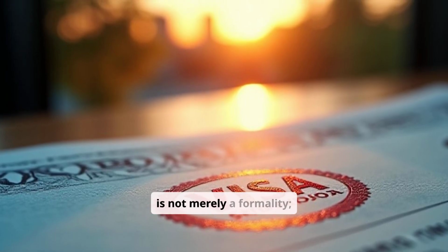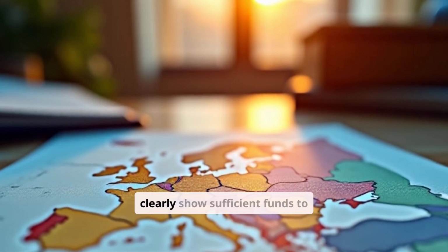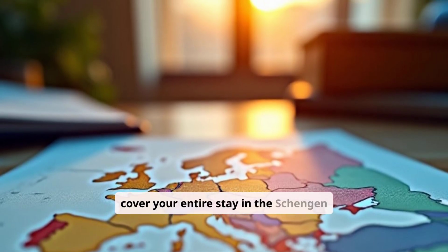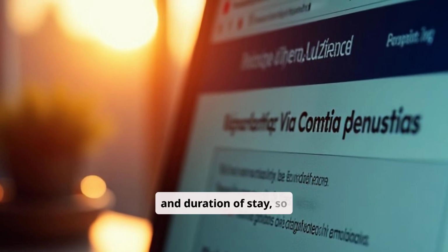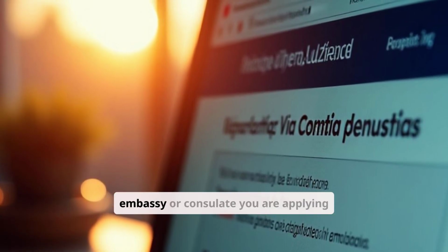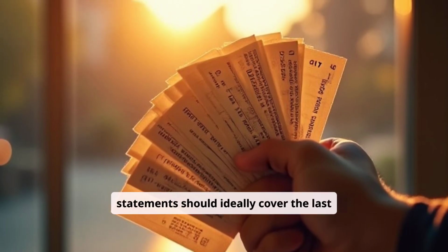This is not merely a formality, it's a fundamental requirement. You must provide bank statements that clearly show sufficient funds to cover your entire stay in the Schengen area. The exact amount required varies by country and duration of stay, so always check the specific guidelines of the embassy or consulate you are applying through. These statements should ideally cover the last 3 to 6 months.